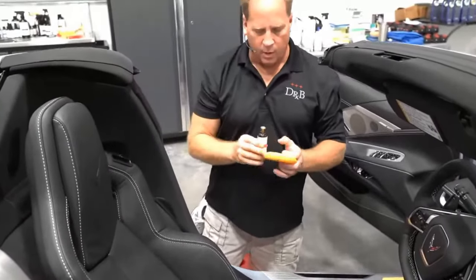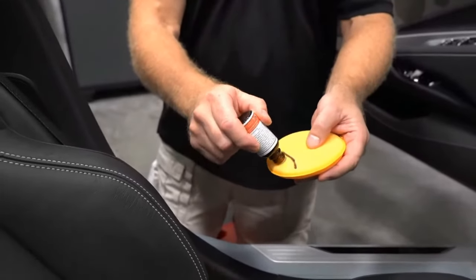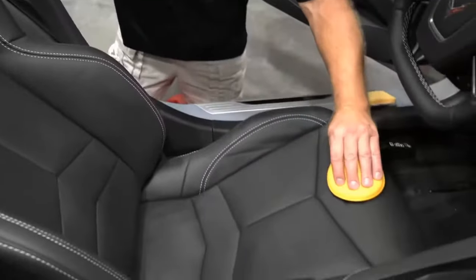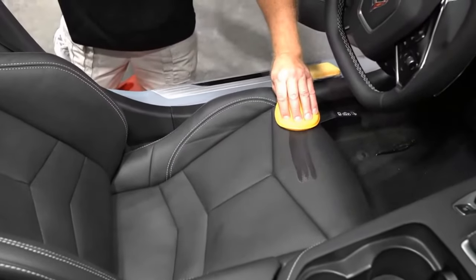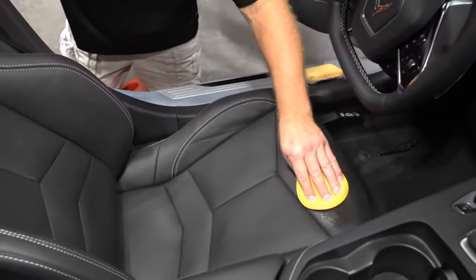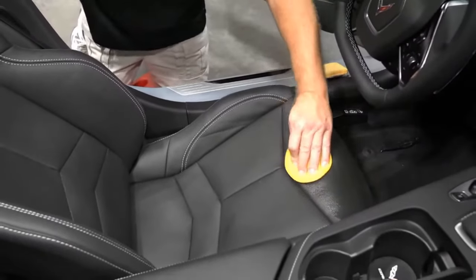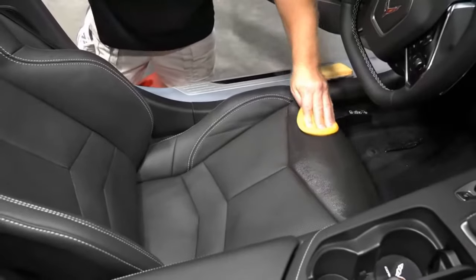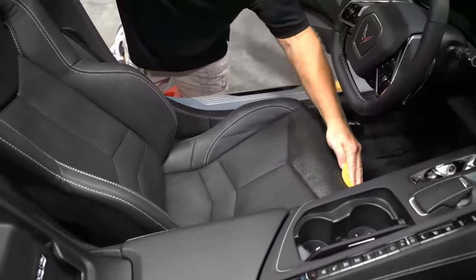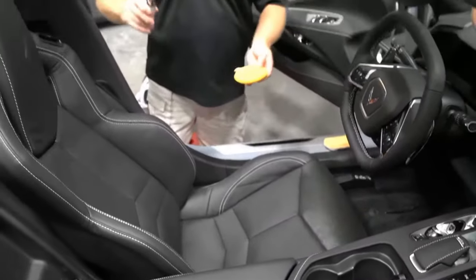So I'm going to turn this over, and I'm going to put one, two, three little tiny drops, and let's just see how wet this is going on. Look at that. See that? Don't misjudge this product. It's a very wet product. A little bit goes a long ways. And then boom, just start massaging this in. And you want to kind of see a wet film on there. You don't want it saturated wet, but you want to be able to see there's something on there.